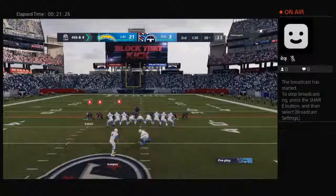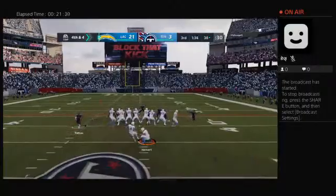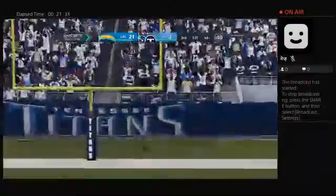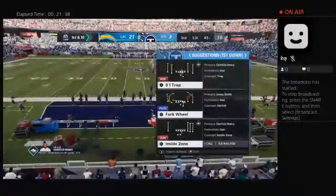Michael Badgley for the Charger field goal. A 55-yard attempt. And I don't think this has the carry. It does not. It's no good. And this score will stay right where it is.